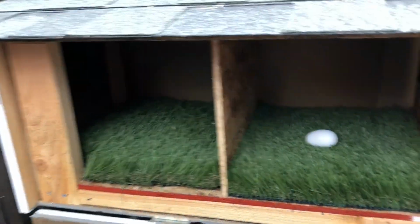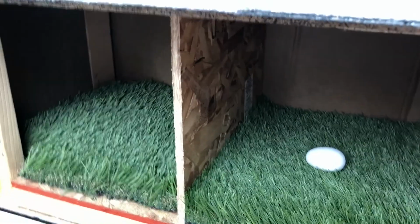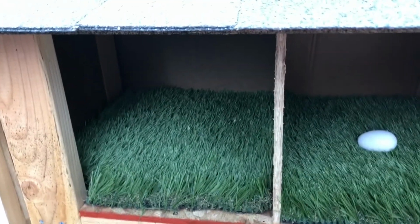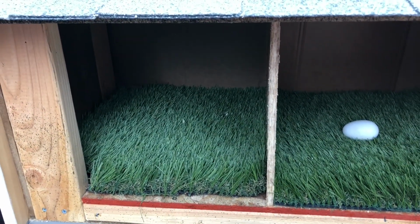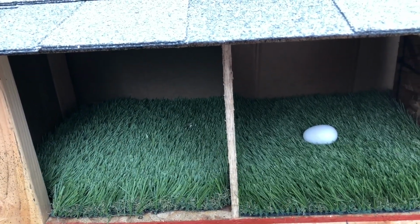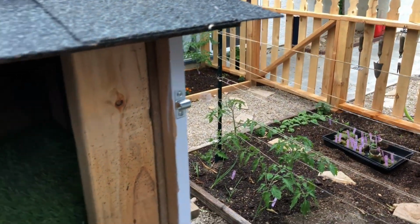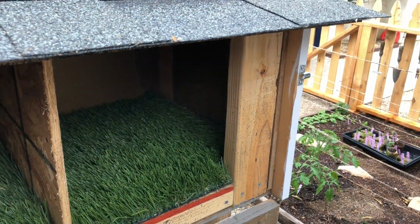We do have some pretty large nest boxes. This one here I think is like 15 inches, and these are 15 inches on the inside, but we just wanted to make sure that we had enough space to accommodate, because I really want a Brahma rooster and a Brahma hen. Actually, I can't have roosters where I live in suburbia, but I want to get a Brahma. And big birds need big boxes.